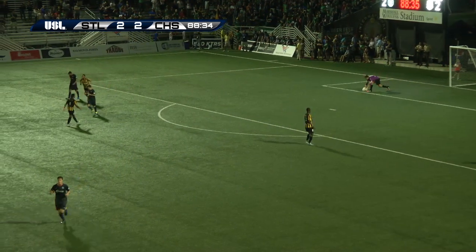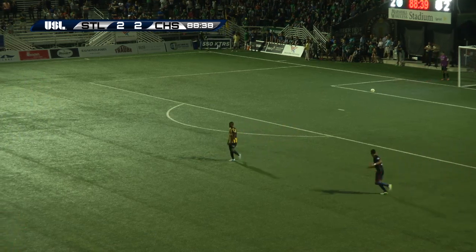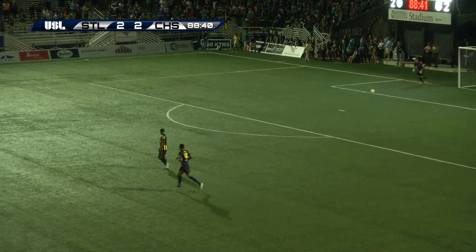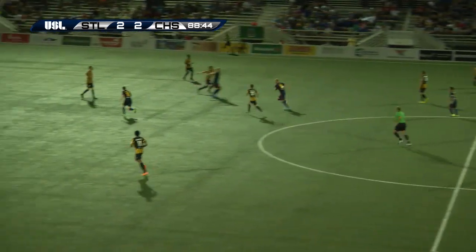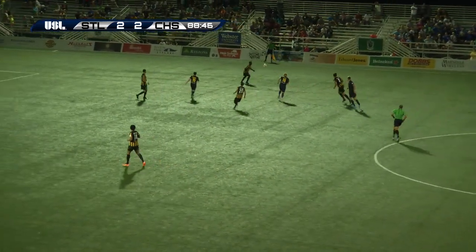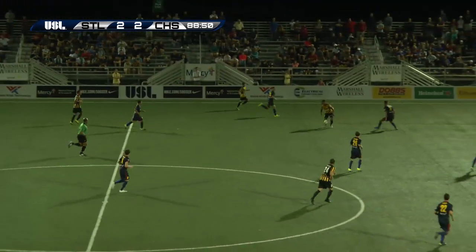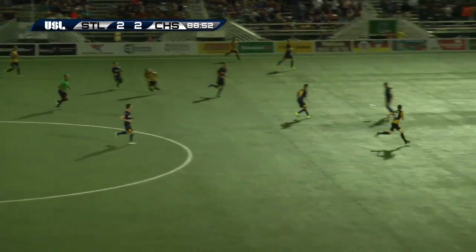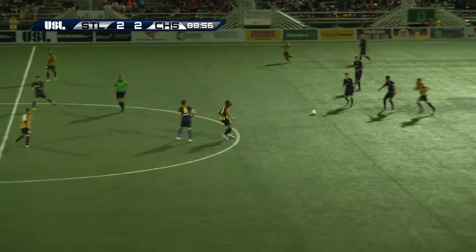Tie game, 2-2 here in St. Louis. Good work by Charleston there. That's what to do late in the game. Dribble at people on the ground, get it into the penalty area. Maybe you win a restart. Alec Can sends it through the middle. St. Louis can't control it. Charleston looks to counterattack again. Long diagonal ball. They were looking for Zach Prince again, but it was broken up.